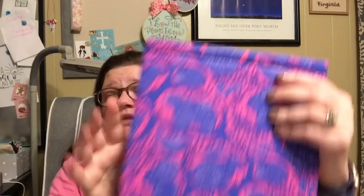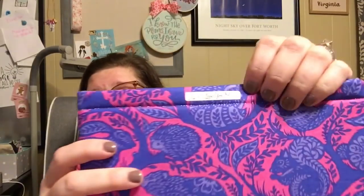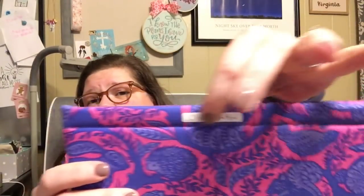It's got a pretty coordinating lining. They did change up their labels. They used to be down here on the front. I think they were iron-on. This is also an iron-on, but it's small and it's not obtrusive. The other one really wasn't either. But my guess is this is maybe a little more cost-effective. The other ones were cloth.